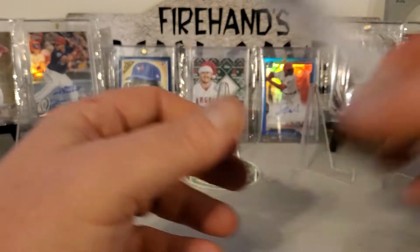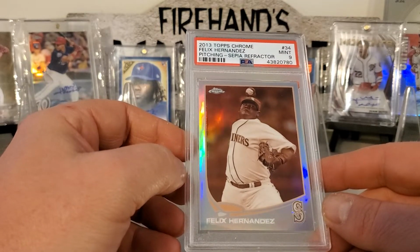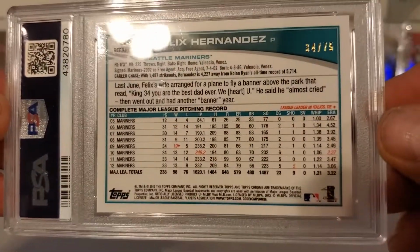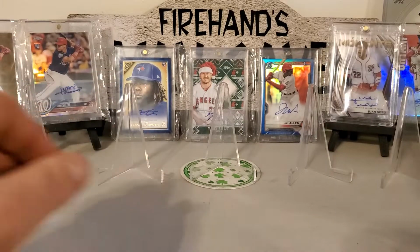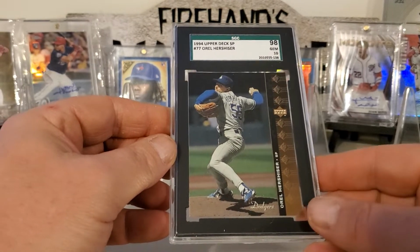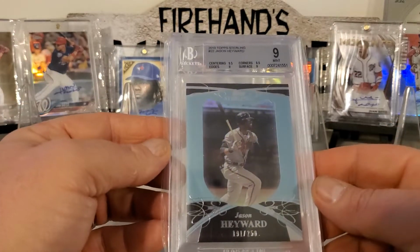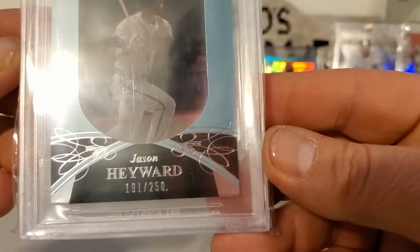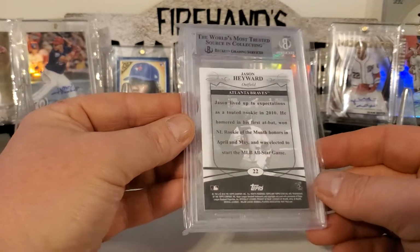Next up, Felix Hernandez, King Felix. Here's 13 Topps Chrome, pitching sepia refractor. Number to 75, 34 out of 75. If you can see that, maybe. Next, Orel Hershiser, 94 Upper Deck SP. We got a 2010 Topps Sterling, Jason Heyward, 191 out of 250. It's a thick card, thick stock.